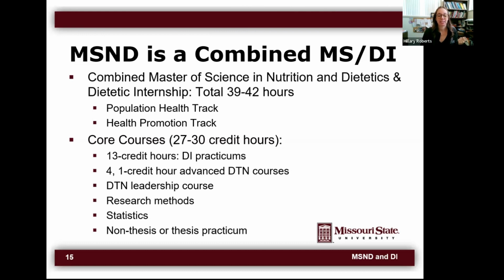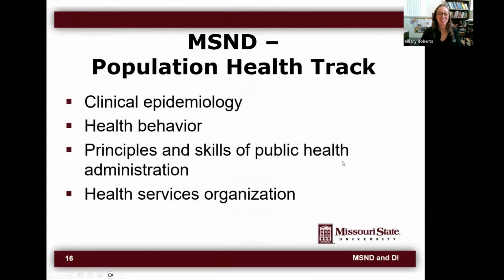Everyone's going to take in the master's program a leadership course, research methods and statistics, and the non-thesis. So those are core classes that everyone will take. Then clinical epidemiology, health behavior, principles and skills of public health administration, and then your health services organization. So you would take those classes in the population health track. We collaborate with the public health program for this track.